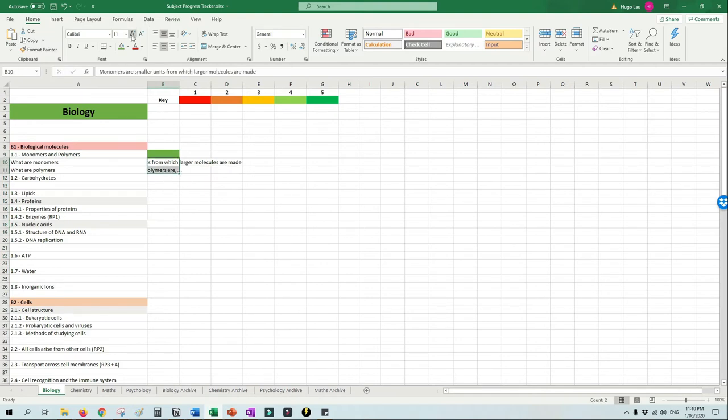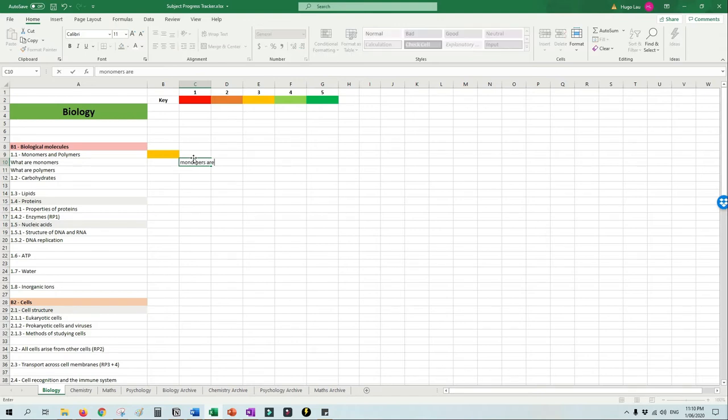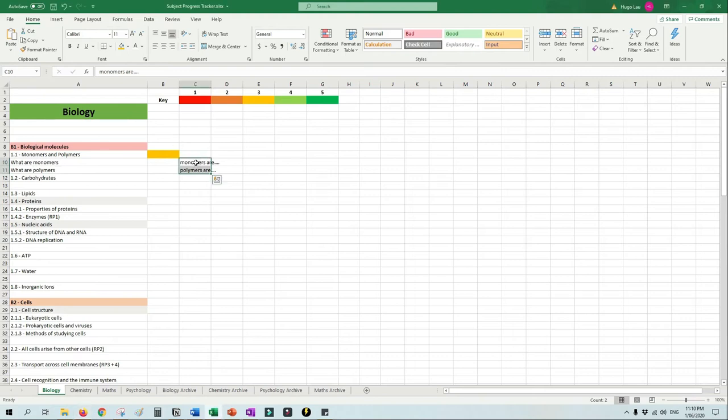And then when it comes to your next study session, what you can do is color all of this white, so you don't have an answer anymore. So next study session, maybe this was orange to begin with, maybe you're coming back to this, then you can type your answer again because you can't see anything. Okay, monomers are so and so, polymers are so and so, and then you can go and see whether your answers are correct, either using the syllabus notes itself, or using the notes that you have already made and synthesized as well.